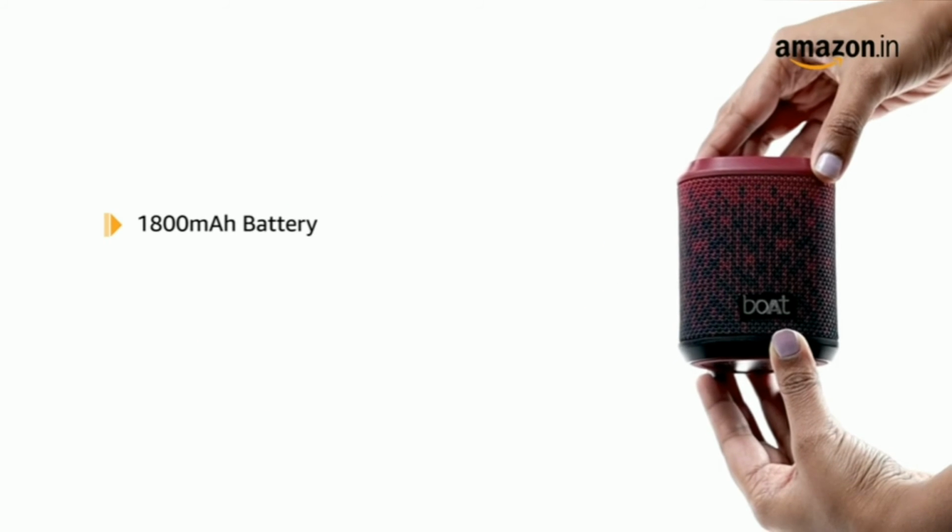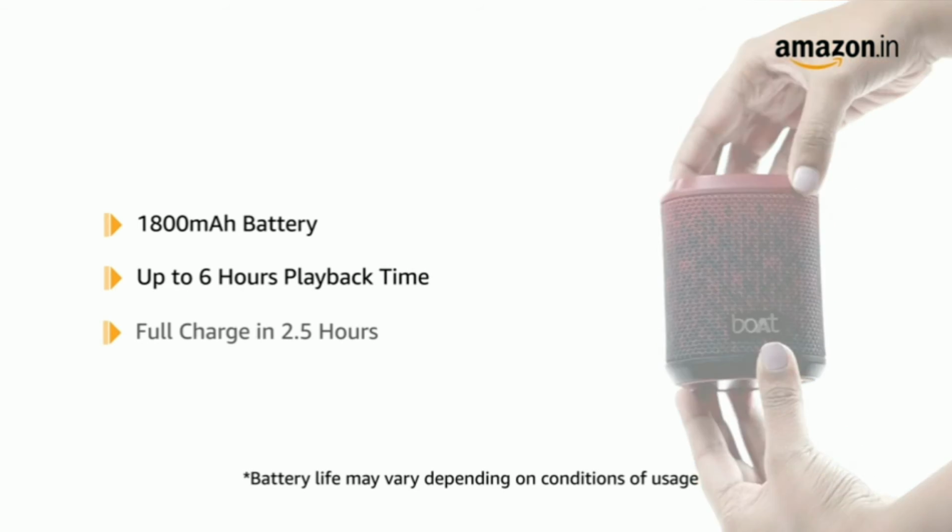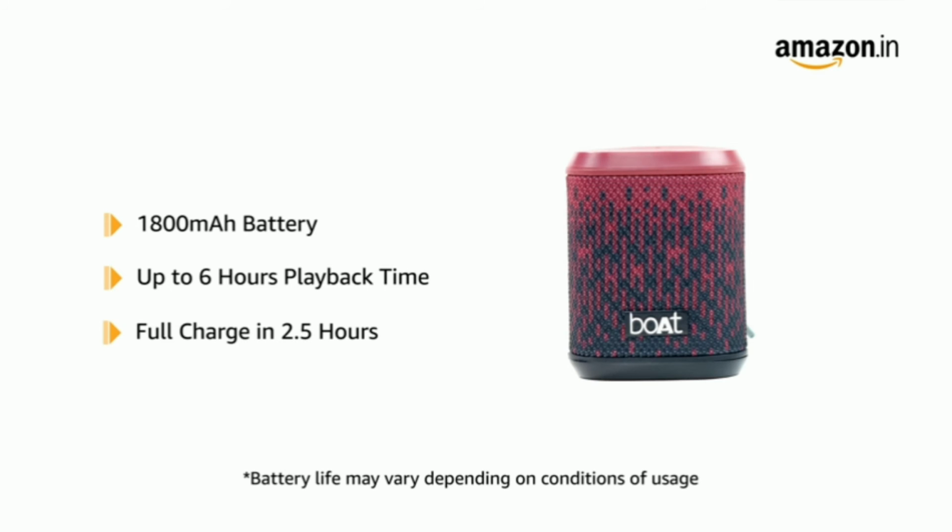It is packed with 1800 mAh battery that delivers a playback time of up to 6 hours. The battery gets fully charged in around 2.5 hours.